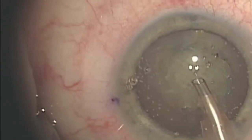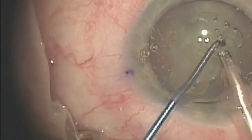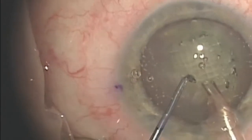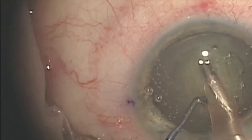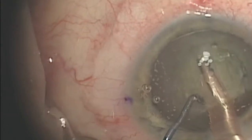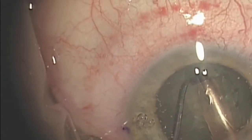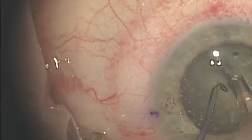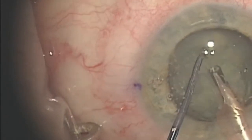Okay, I'm going to take out that little bit. I'm just kind of scooping out, it's sort of like a little vacuum cleaner here. I'm taking a second instrument in the eye, and you can see my little waffle pattern. I'm going to go in. I'm cracking it up like an apple. See how that just cracked right open like an apple?